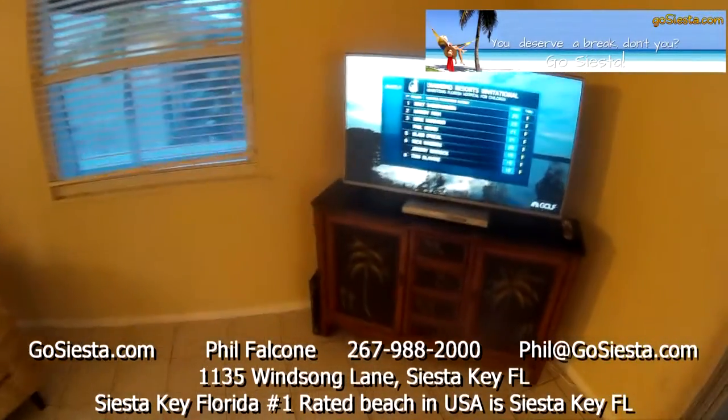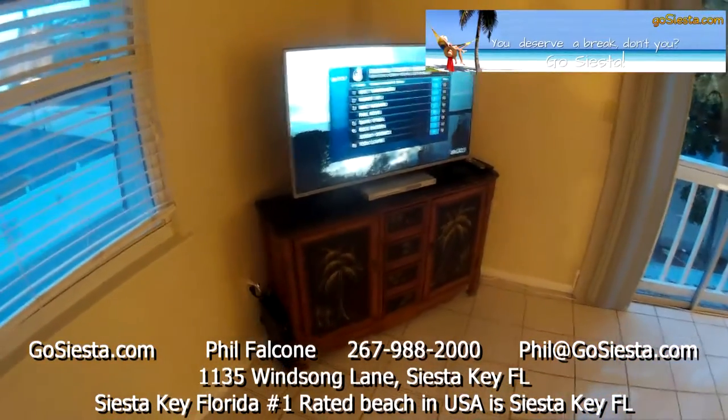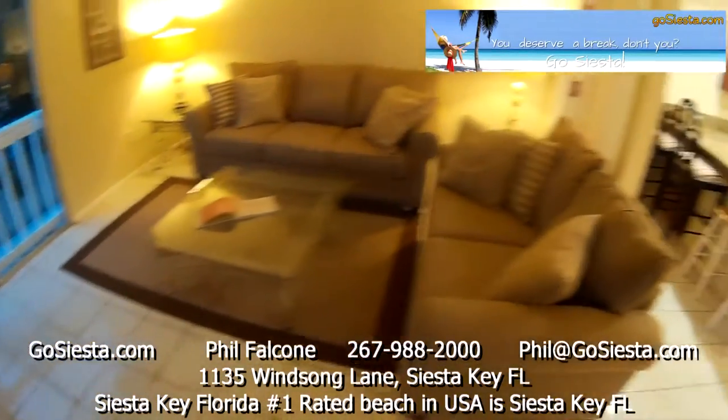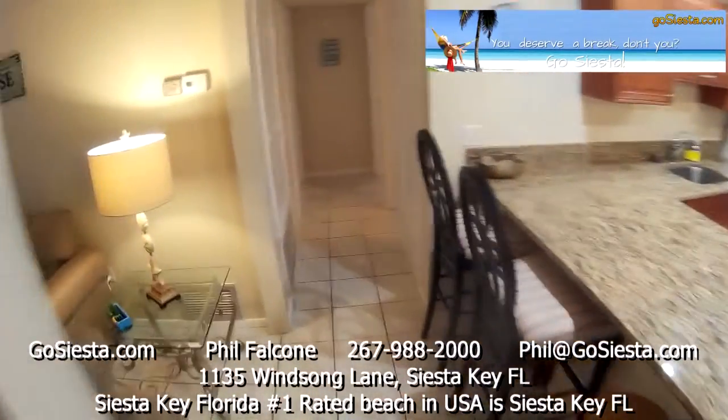The 43-inch television is brand new. We got a DVD player for you there, and we also have a Roku, so you can watch Netflix or Amazon or Pandora, listen to some music. Some bar stools here for you.